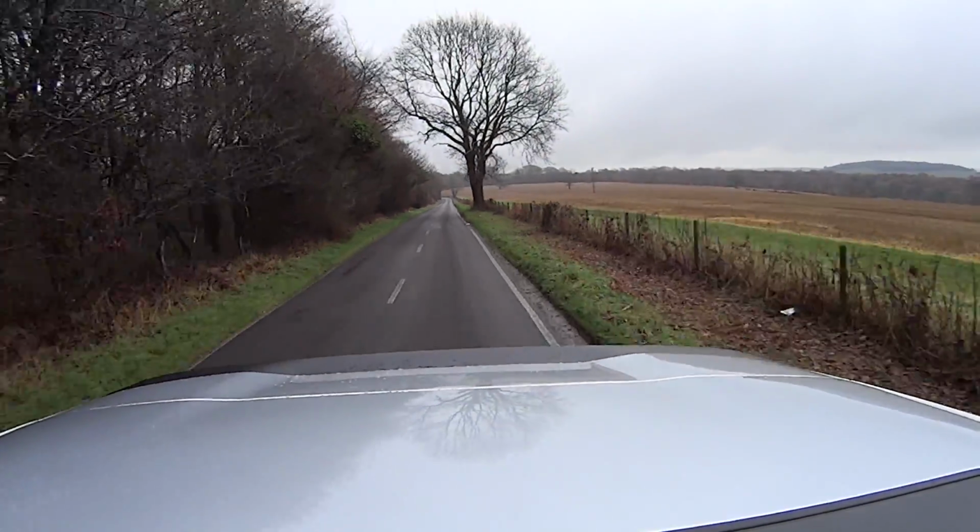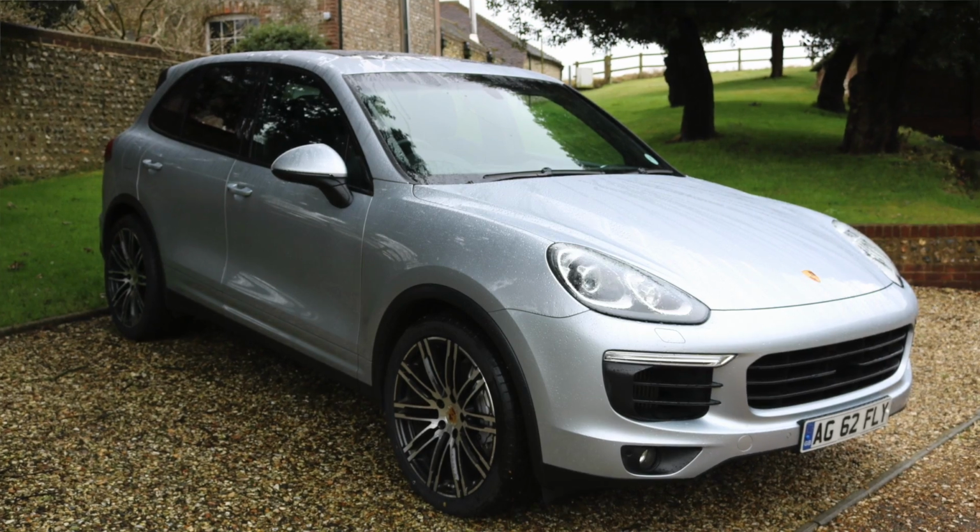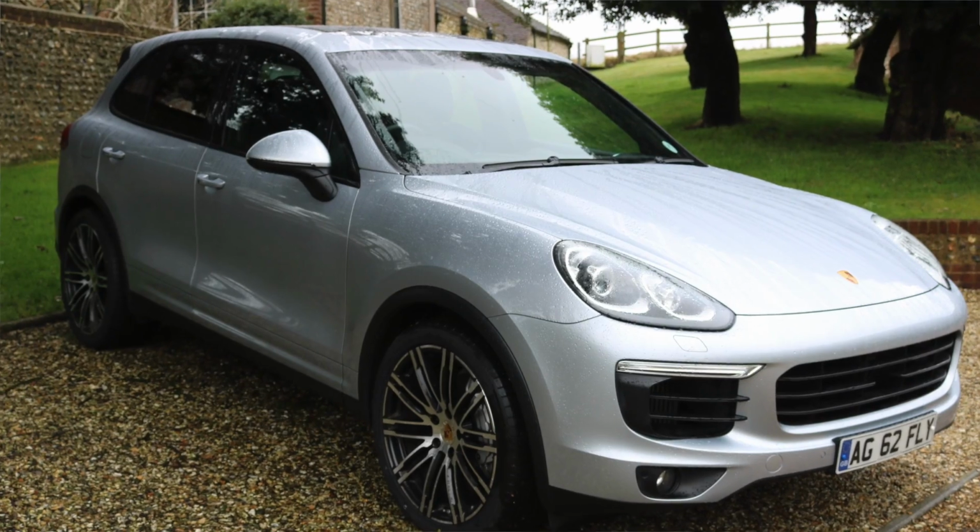Now, I know I've driven the e-hybrid Cayenne, and I like the driving manners of that. What I didn't really like was it was quite a powerful car. I didn't get the e-hybrid part. This is just pure brute force.